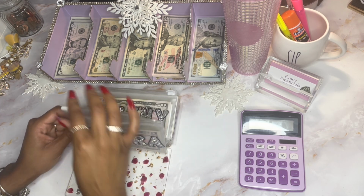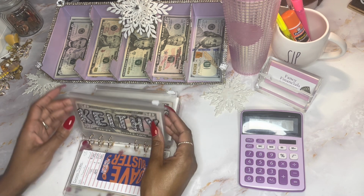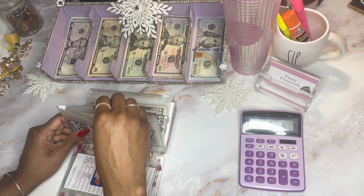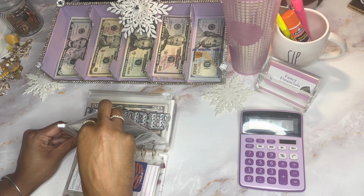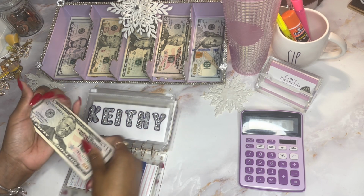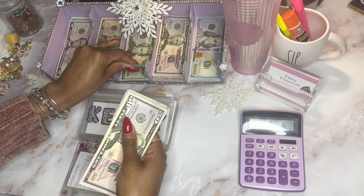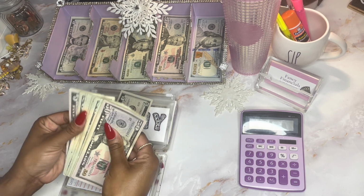If you're new here, this money is actually going to get cashed out at the end of December, and it's going to be given to my children as a Christmas gift, and they're going to pick what stock they would like to invest their money into. So they'll each have just under $500. My son Keith is going to get the same amount, of course.